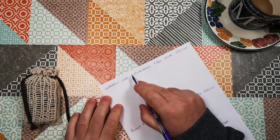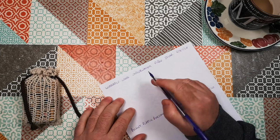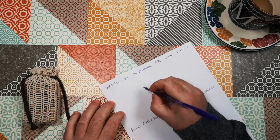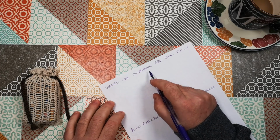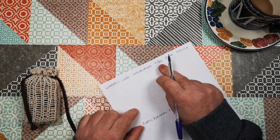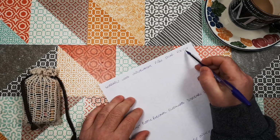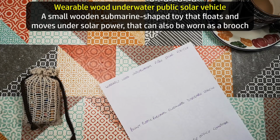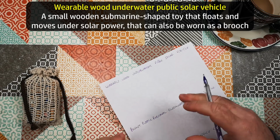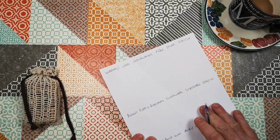We could take wearable wood underwater public solar vehicle, and we could, I don't know, let's say we wanted to make a little badge that's the shape of a submarine, made out of wood, solar powered, public because you wear it as a badge. It's a little bit tenuous, but there it is, and it's a vehicle, so a little wooden submarine badge that you can take off, and it's an actual functional submarine or a functional floating solar powered boat. So there we go.